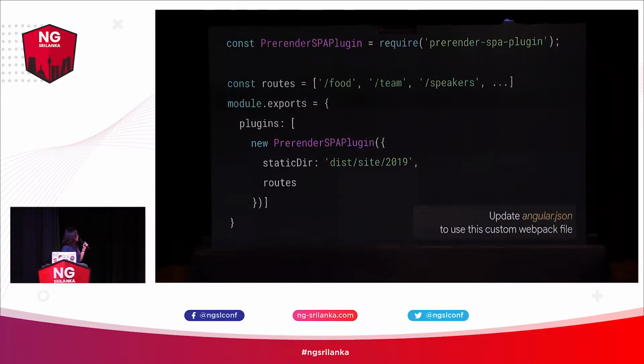Okay, there's one more step, because now we are saying that we want to run the custom webpack. So you need to update the angular.json to tell it that I want to run this extra-webpack.config.js file. If you want to know how to do that, just go to the library's GitHub page, the README, and it will tell you how to do it, just a one-liner change.